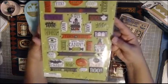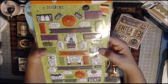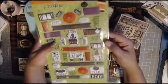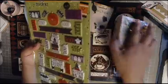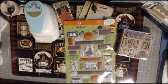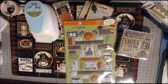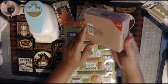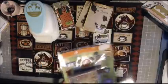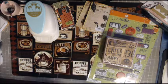And then here is the sticker. I got 2 packs of it. I don't know why. I always get 2 just in case. These were $1. Very cute. Oh, and the chalkboard was $3, I think. Yep, that was $3. And this is also $3. And then this is $1. So yeah, I am done. I am not shopping anymore. I'm going on my own freeze.